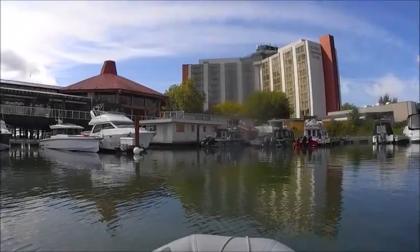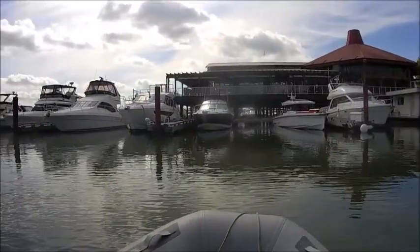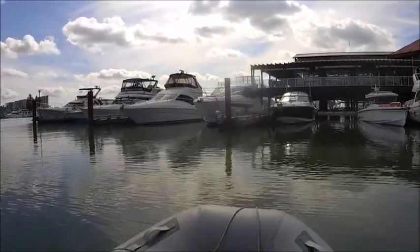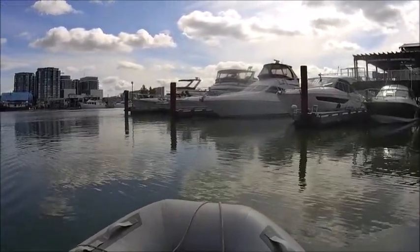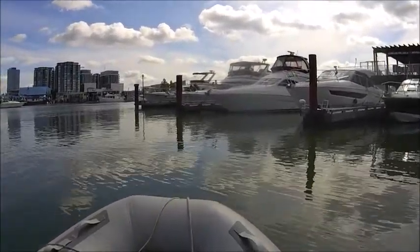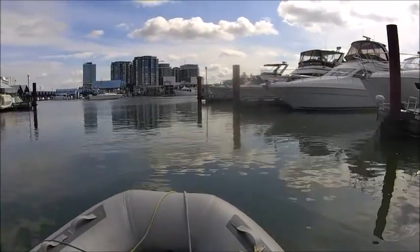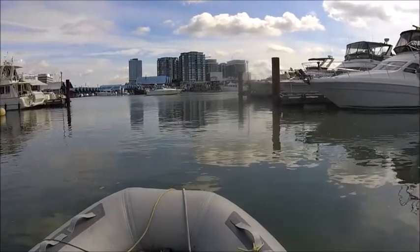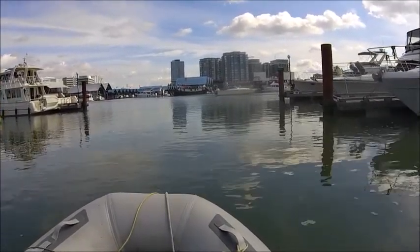Welcome to the Pan Pacific Hotel in Richmond, British Columbia. My boat, the Pacific Odyssey, is directly ahead, and I'm berthed at the marina associated with the hotel. I'm going to take you on a tour around the northern fork of the Fraser River, which is where the boat and the marina are located.